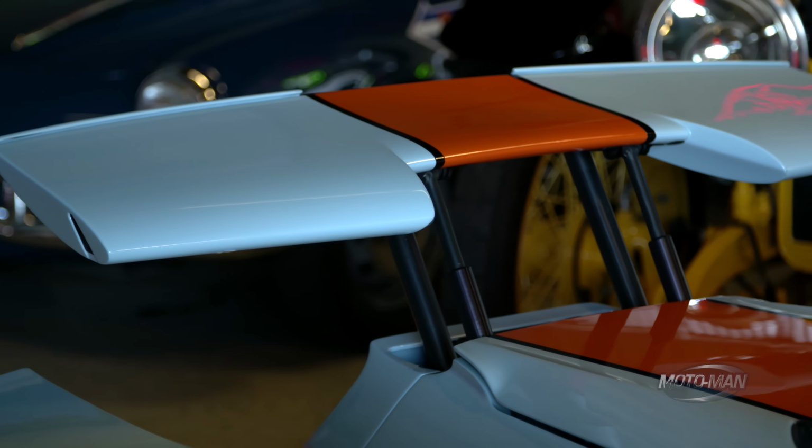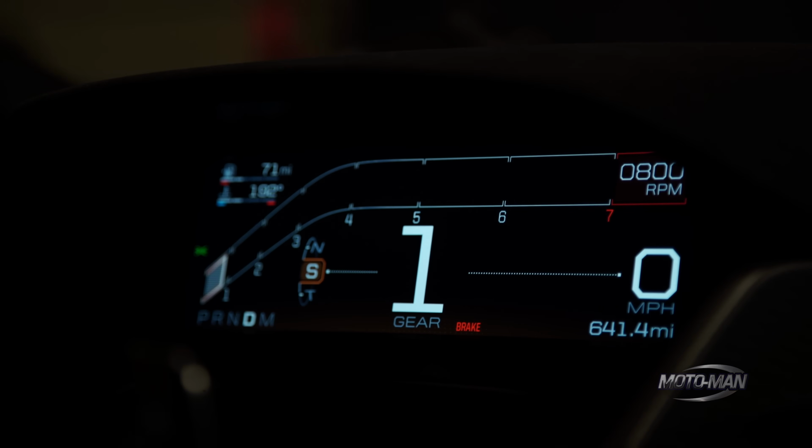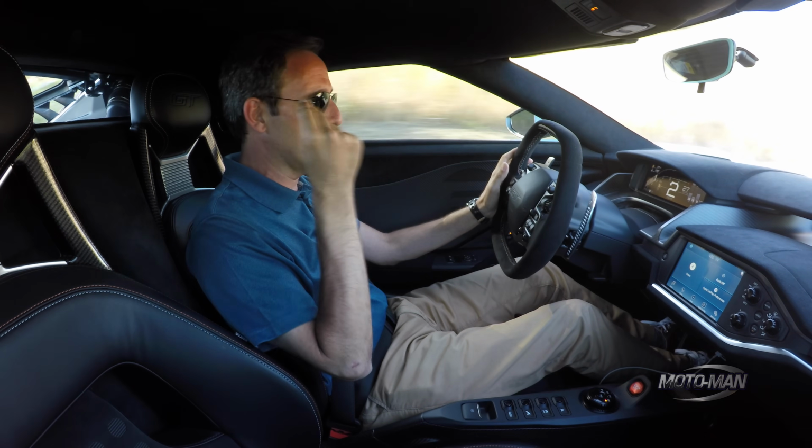Okay, so let's put the wing down. I gotta go into the menu here, go into auto, and that still doesn't put the wing down. You gotta start the car moving, and then the wing will go down, and it goes down super quickly.